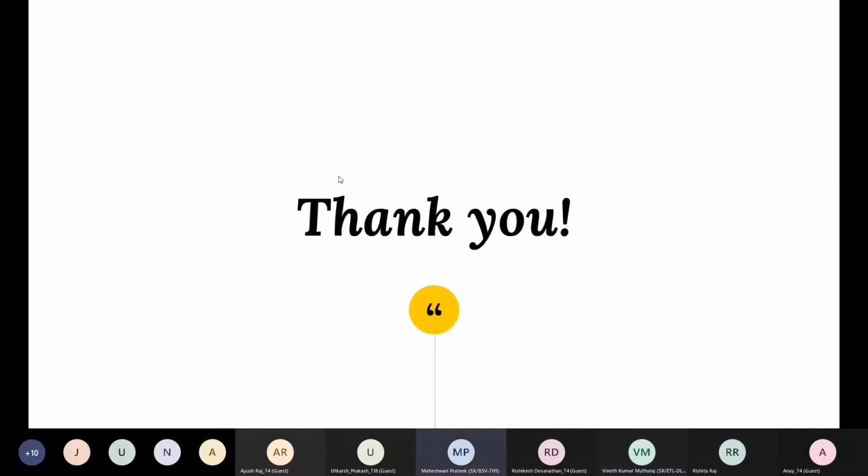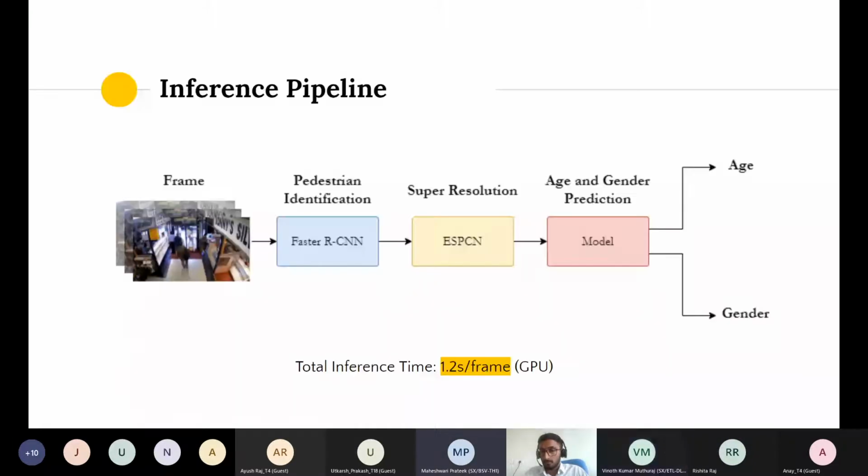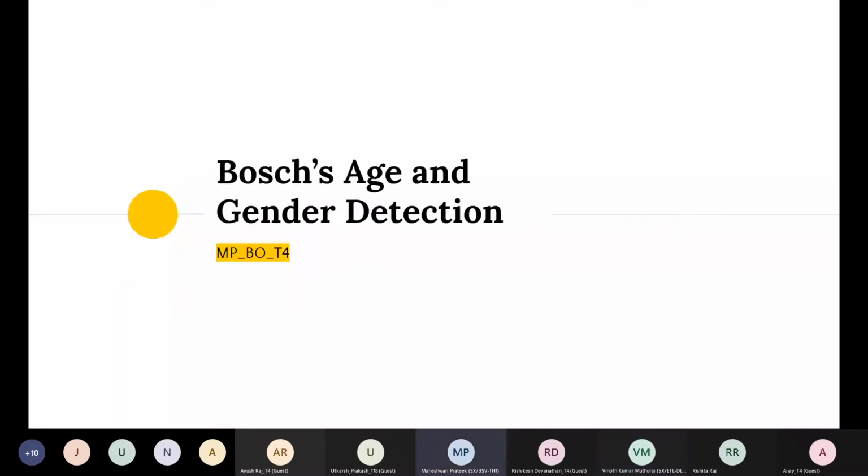Rishikesh? Yeah, go ahead, Pratik. I was just asking what is the latency you have recorded, Team 4? So the inference time? Yes. So it was around 1 second per frame on GPU, around 2 or 3 seconds per frame on CPU.